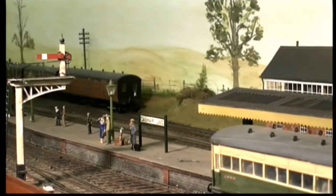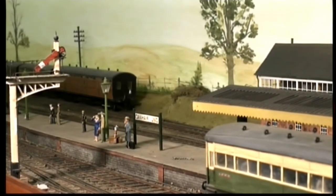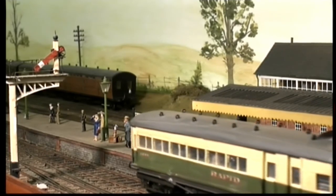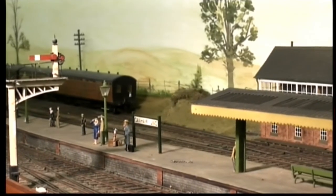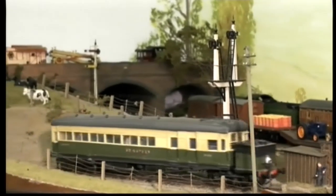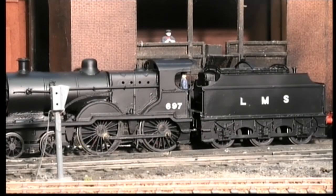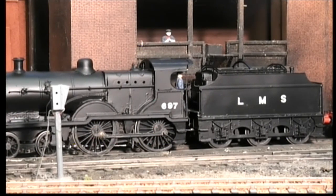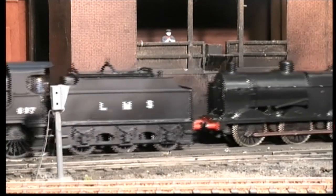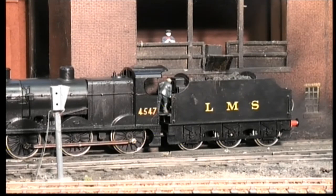Now the central rail car is leaving platform one and going to Tilbrook. Moved into Bath, and the 2P is under the coal and chute, and it's being got ready to take the Pines Express to the south coast, coupled up to the 4F.